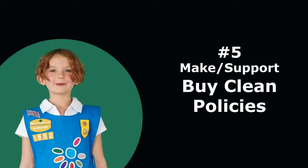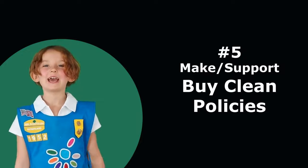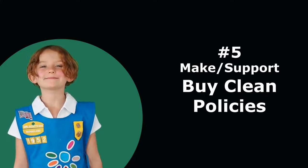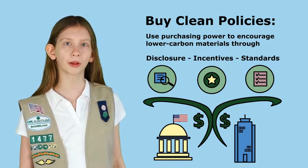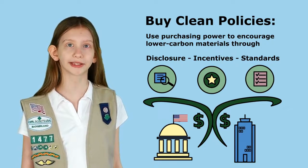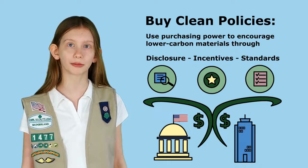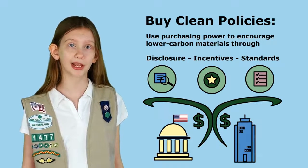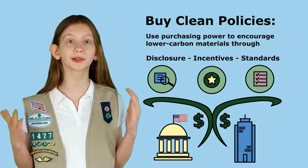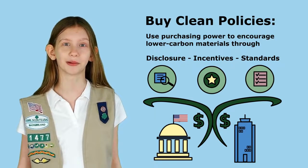Speaking of costs, we know new things can sometimes need a push to get rolling, so this next thing is really important. Support buy clean policies. Around the country, states, local governments, and companies are starting to make policies to encourage using lower carbon materials. Legislators, city council members, agency staff, and business leaders, here's where you come in. If you don't have buy clean policies in place, please start making some.